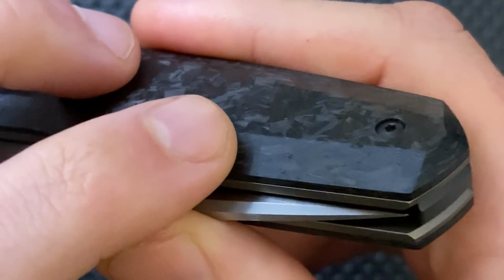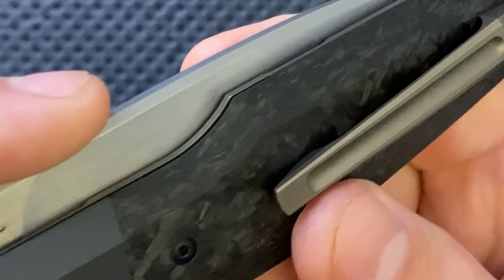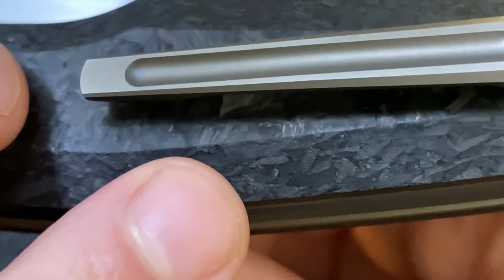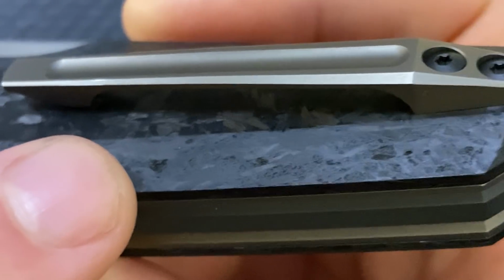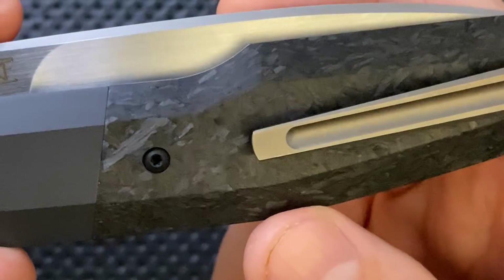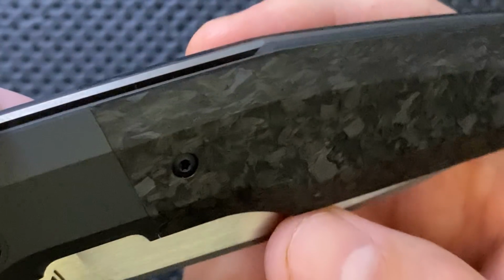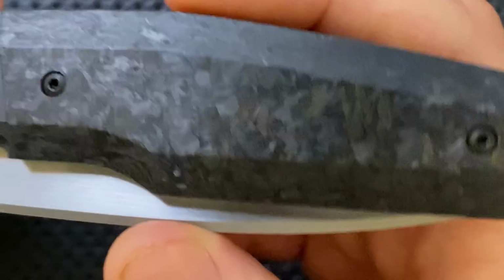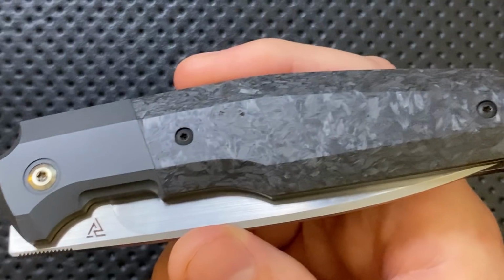We see a fair number of little areas where the carbon fiber is sort of, I don't want to say chipped away, because I don't think it's an abrasive process or anything like that, but just areas where the carbon fiber isn't even, where it looks like some of the grains have torn out or something like that. Is this a problem? No, not really, but in practice it does make the knife feel a little bit less polished than I think it otherwise would have.